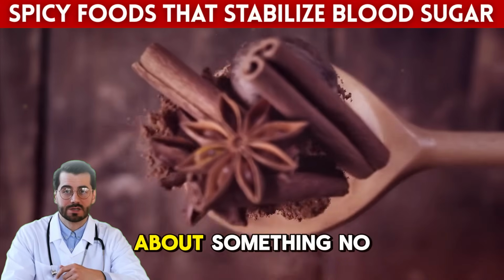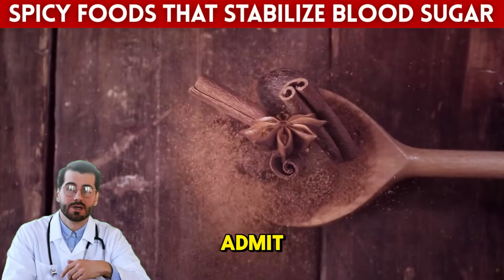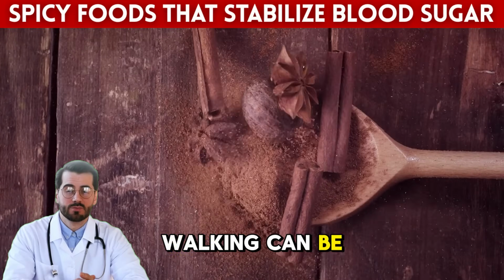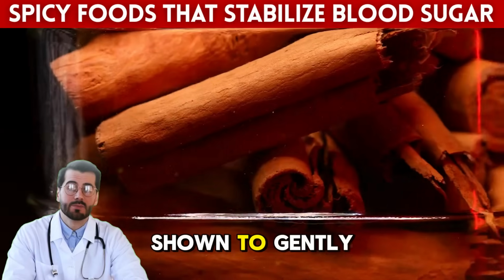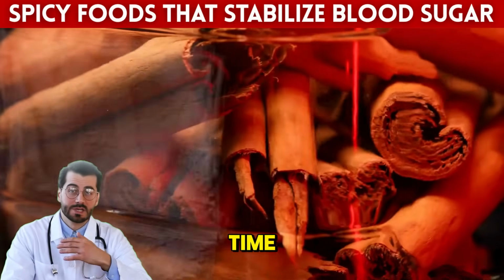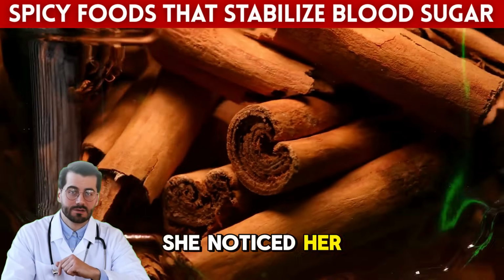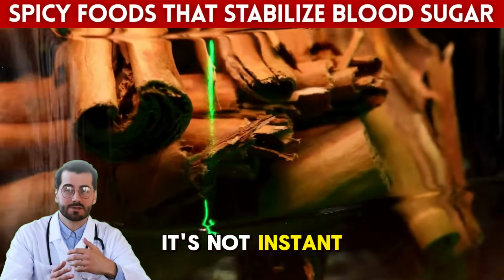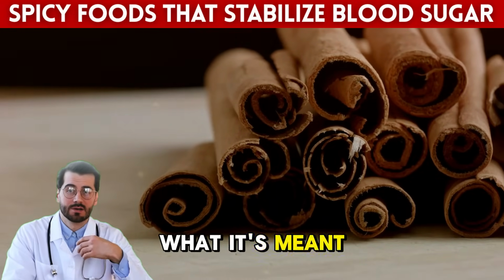Now, let's talk about something no one likes to admit: numb feet. That tingling feeling at night or while walking can be scary. Cinnamon has been shown to gently improve circulation over time. One lady told me she noticed her toes felt less cold after 3 weeks of cinnamon tea. It's not instant, but it helps the body do what it's meant to do.